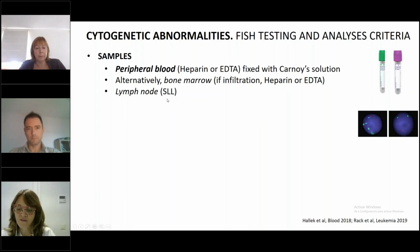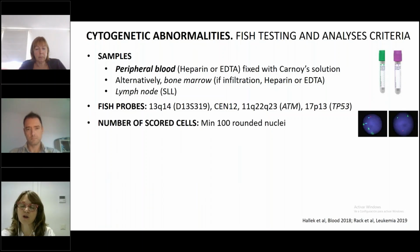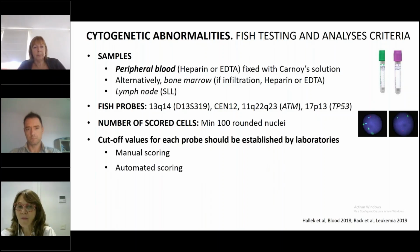Regarding the probes, we normally test for 13q, the centromere of chromosome 12, 11q22-23, where the ATM gene is located, and 17p for TP53. The minimum number of cells that we need to score is 100, and the cells should be rounded, not granulocytes. The cutoff values for each probe should be established by laboratories, and you have to keep in mind that the cutoff should be done independently if you use manual scoring or automated scoring.